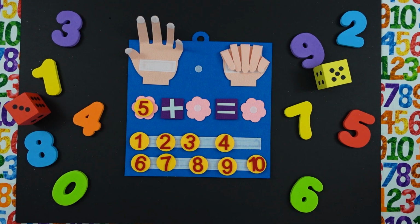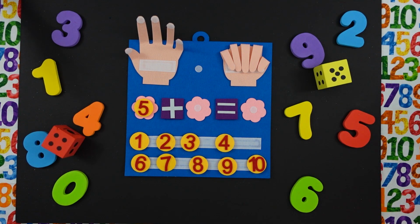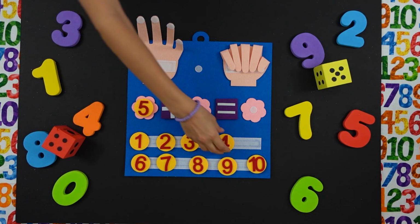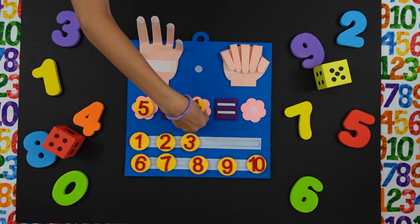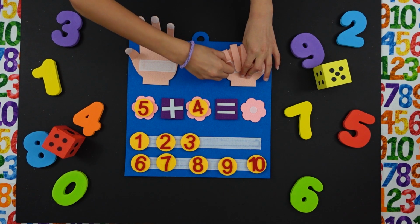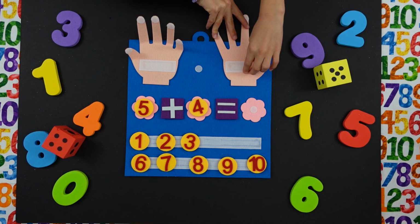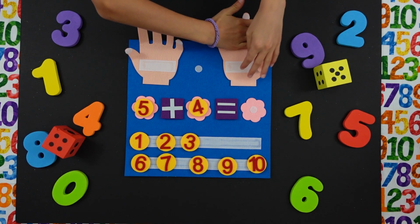Good job. Isabella, can you roll your dice and count the dots for us? Sure. 4. 1, 2, 3, 4. Good. Can you find the number 4 and put it in the right spot? Sure. And 4 fingers, please. 1, 2, 3, 4. Okay.